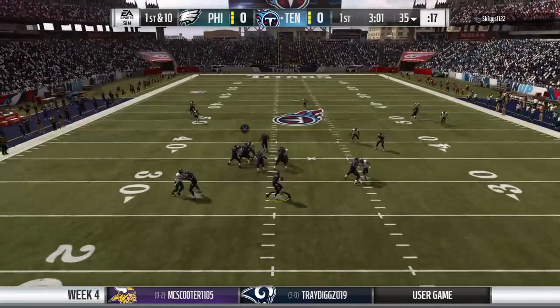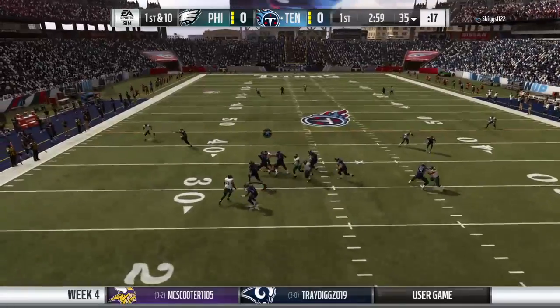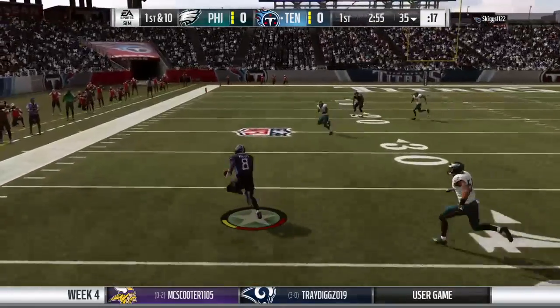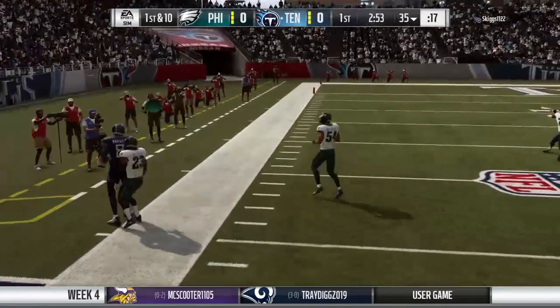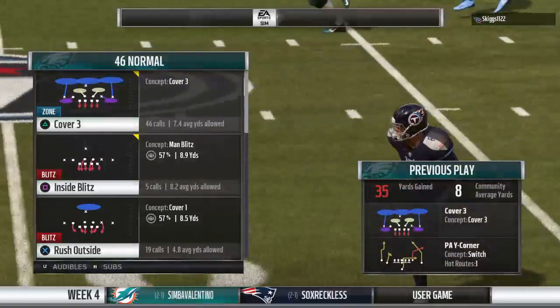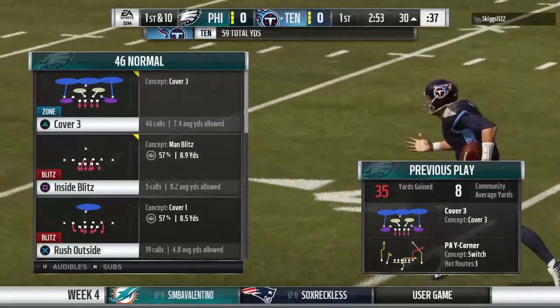Following the interception here, Mariota forced out to his left. And some room to maneuver. And he's going to go out of bounds at the 30-yard line. Big yardage there on the scramble. It gets him a first down.